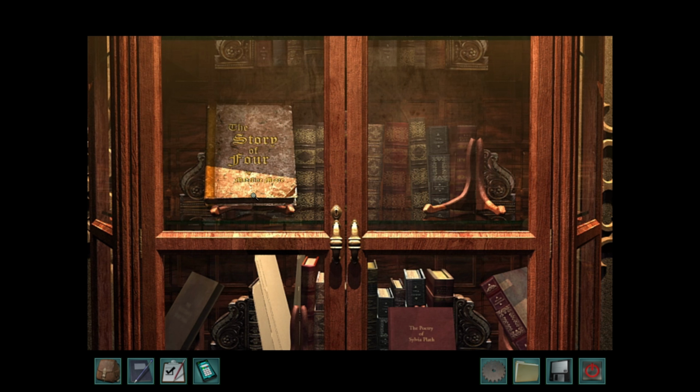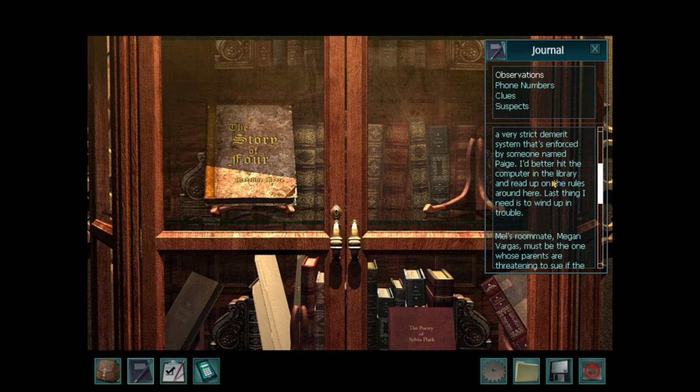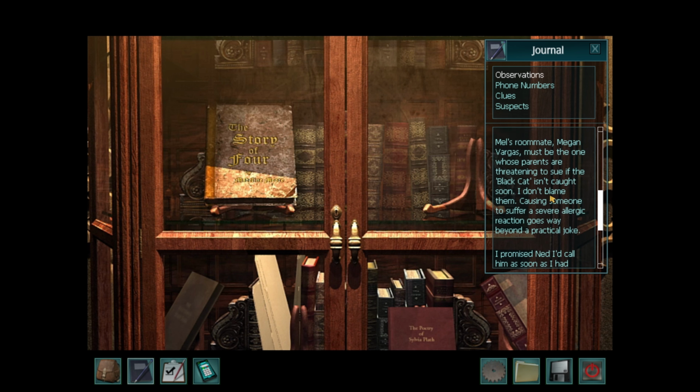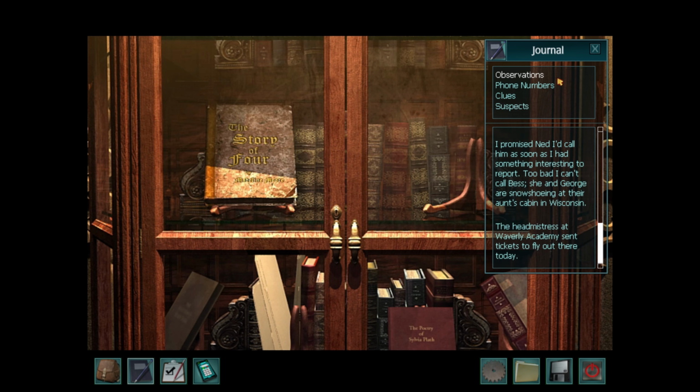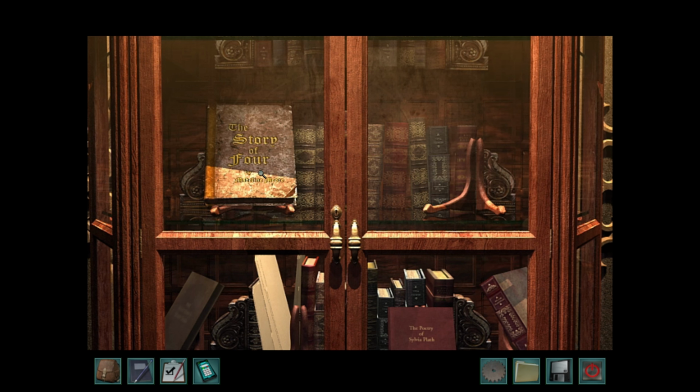The Story of Four by Madeline Moore. Oh! That's the thing with Mel's room hanging. I don't remember what it said specifically. Is it in here? No. But it said something about the story of Moore. Looks like I need a key. And it's locked, of course. But yeah, I think this is what we need. Oh, what's this? Okay, never mind.